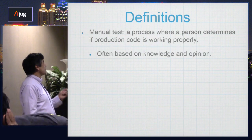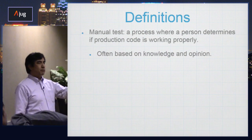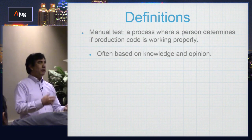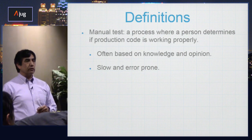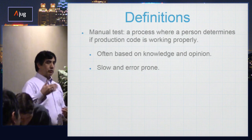And there's problems with that. You have to have knowledge of what's supposed to be coming out. And sometimes it's an opinion. Well, I suppose that's the right number. Yeah, it could be that. And it's slow and error prone compared to a machine, right? Because the computer is going to do the same thing every time as long as you're not running Windows.